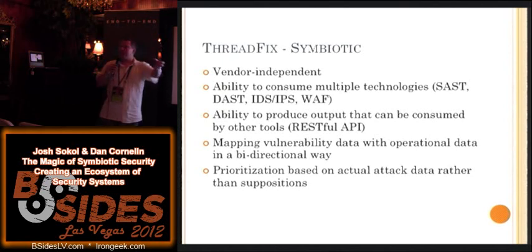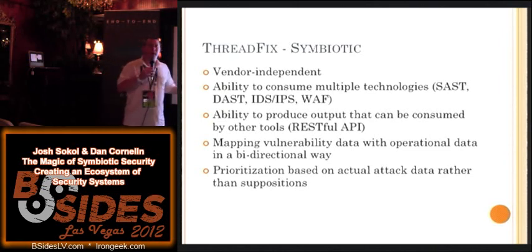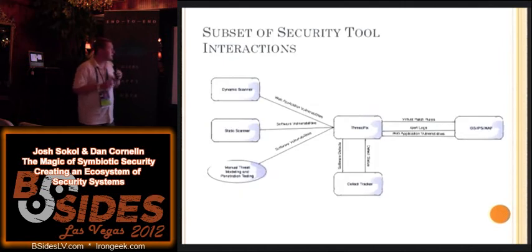Once you feed that data into the web app firewall, you can start to collect the logs from the web app firewall to figure out which of these vulnerabilities people are potentially actually trying to exploit. Let's map that back to our list of vulnerabilities, and then we can potentially prioritize those that are being attacked higher than other ones that maybe haven't been discovered or aren't being exercised.